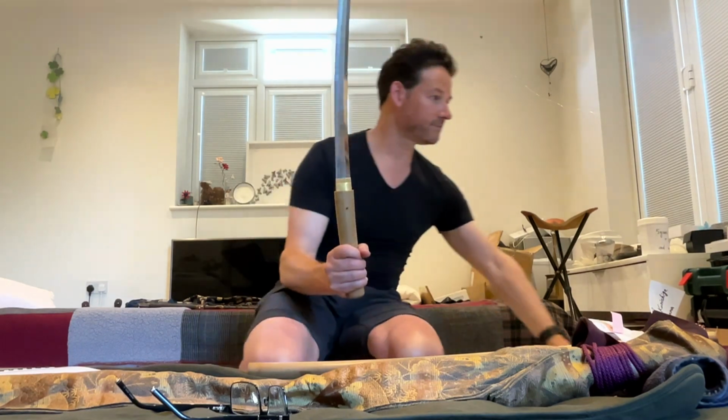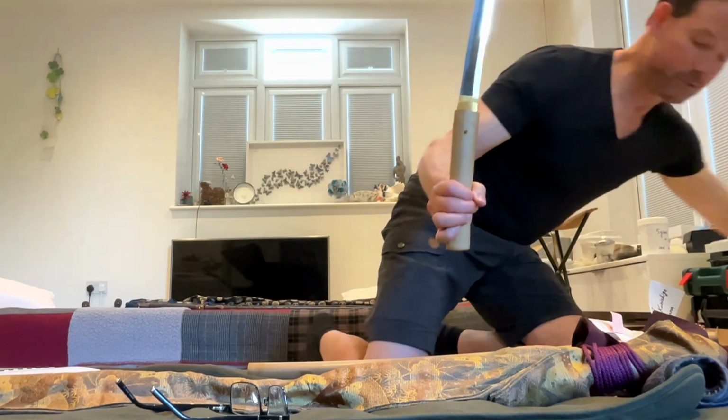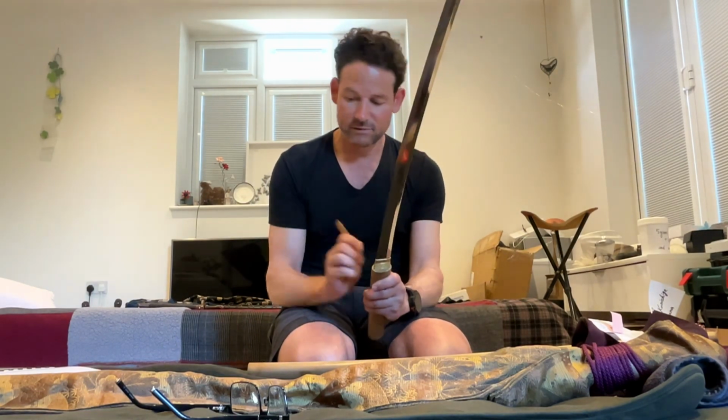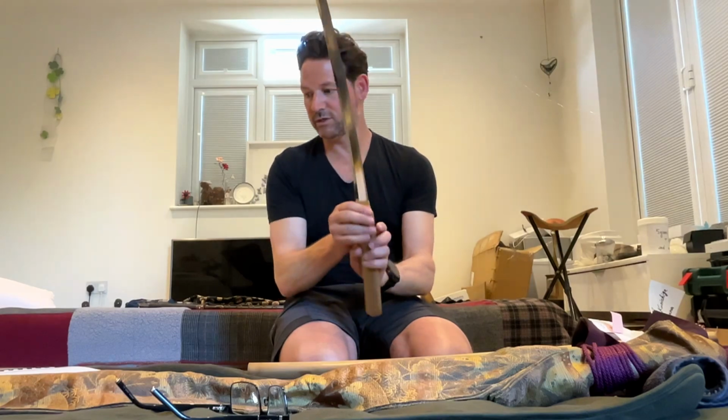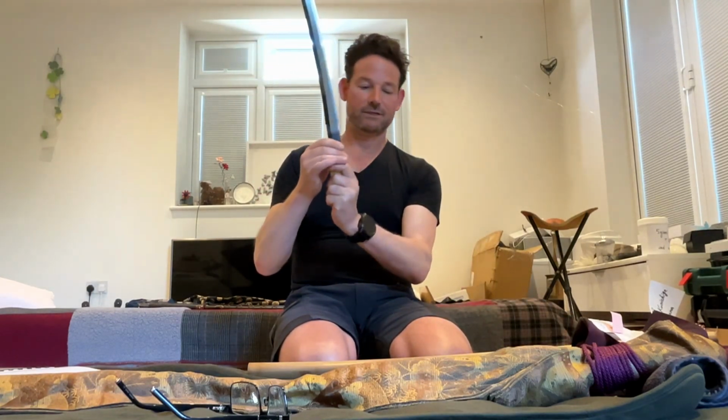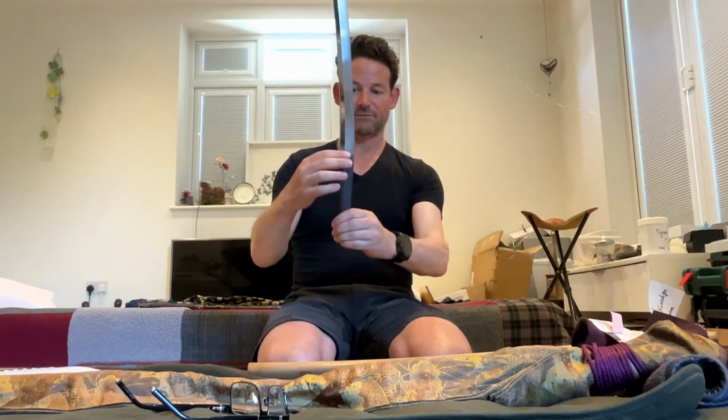That's in good shape. Let's open up the nakago here, so I can show you more. It's about 700 grams. Here's the nakago.